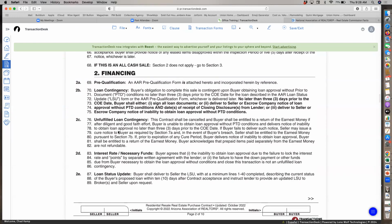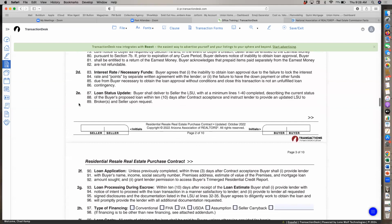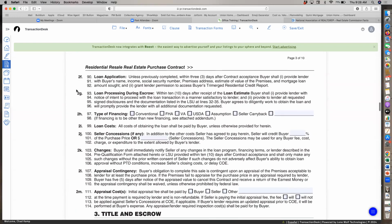Financing, this is the entire financing section. The pre-qualifications included, loan contingency, it's contingent upon being approved for a loan. Unfulfilled loan contingency is what happens if they get canceled or if they get denied, earnest deposit gets returned to them. Interest rate, necessary funds. It talks about basically whenever the seller or the buyer says, I've got 100,000 to put down, they actually have 100,000 available to them. Loan status update, they're allowed to contact the lender for updates.